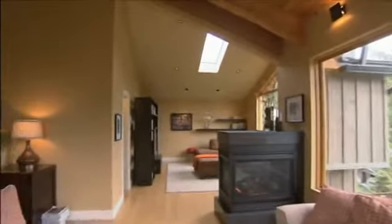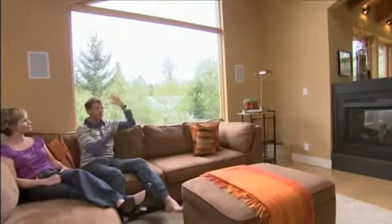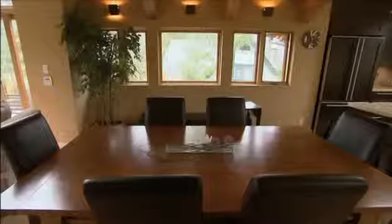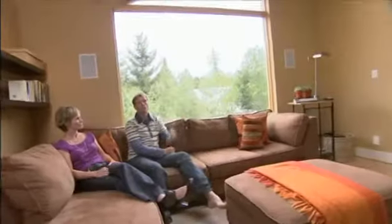The window pattern follows the sun pattern, so the sun rises behind us here and goes straight across there. And so our big exposure windows, these ones heat the house up early in the morning, going across, and they get progressively smaller as the heat is more intense during the day. So we do get bright, beautiful light the whole day through.